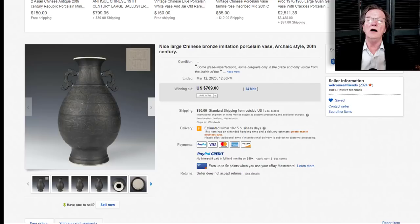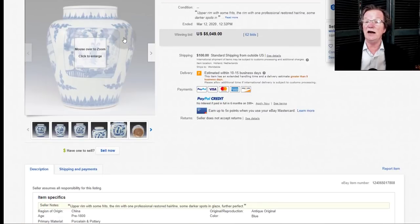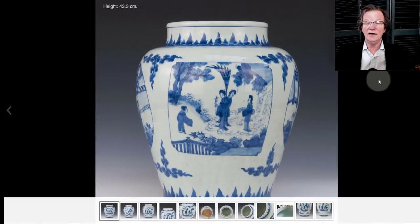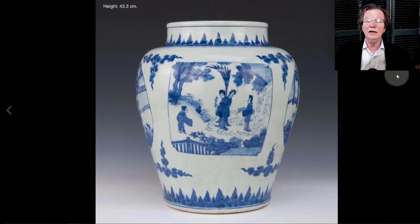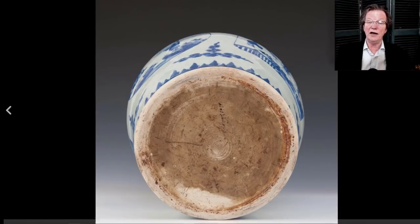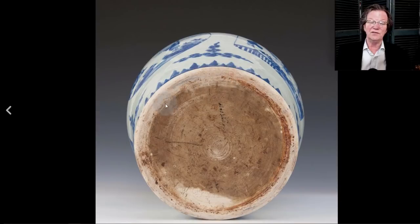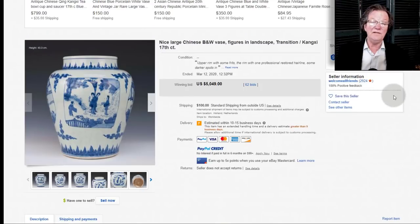All right, now on to this page here, the Transitional Charger. This was also the same seller. Nice Transitional Charger, big one, very well decorated, good white body on it. Here's a picture of the base. Nice legitimate wear around the edges of the foot from sliding around on tabletops. And it sold for $5,049. Nice looking piece of porcelain though.